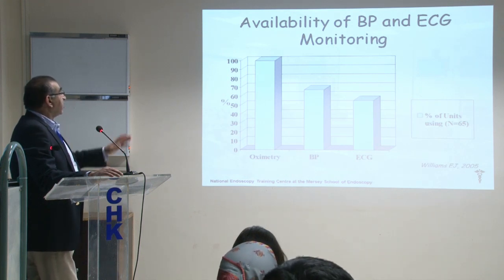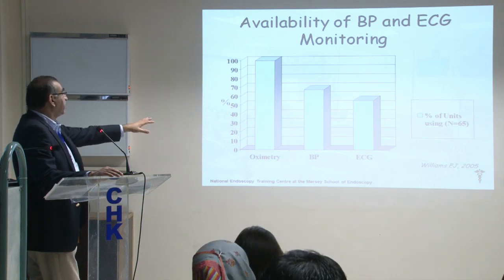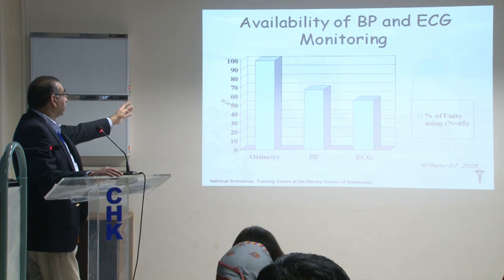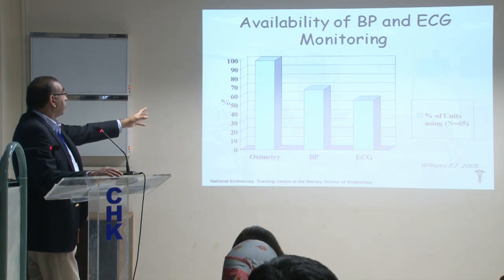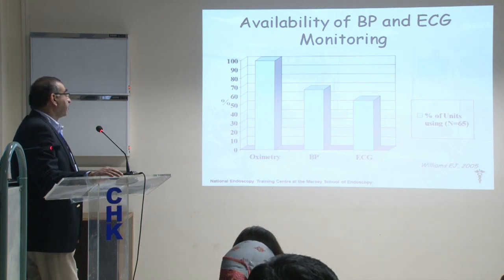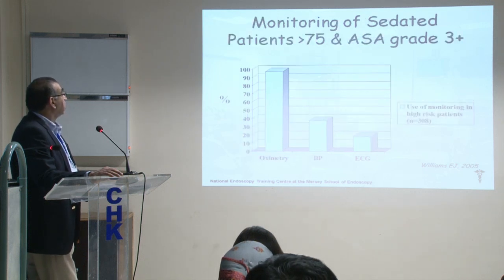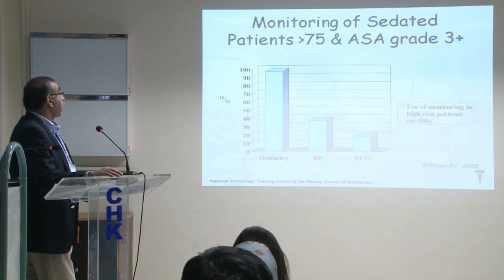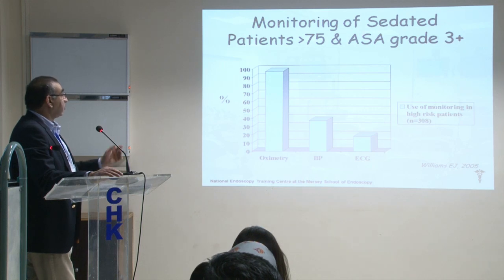And regarding availability of BP and ECG monitoring at that time, most of the units were using pulse oximetry, almost 100%. BP monitoring was done in nearly 70%. ECG, about 50%, but as I said, not everyone does ECG monitoring. These are the patients who are high risk, elderly with comorbid factors.